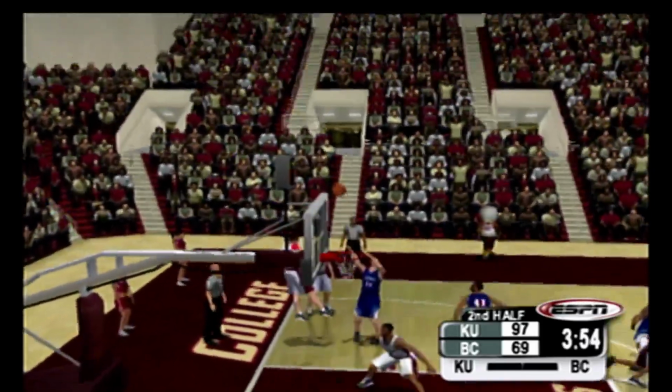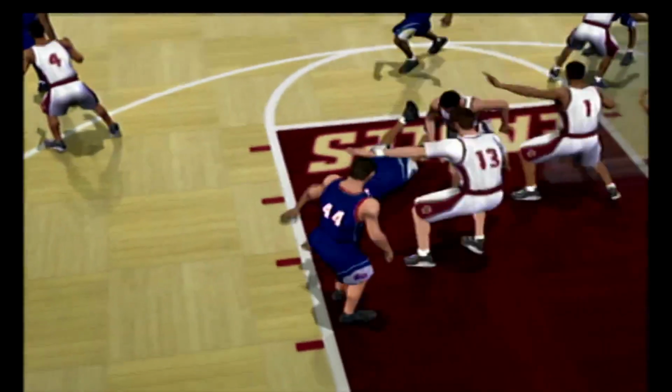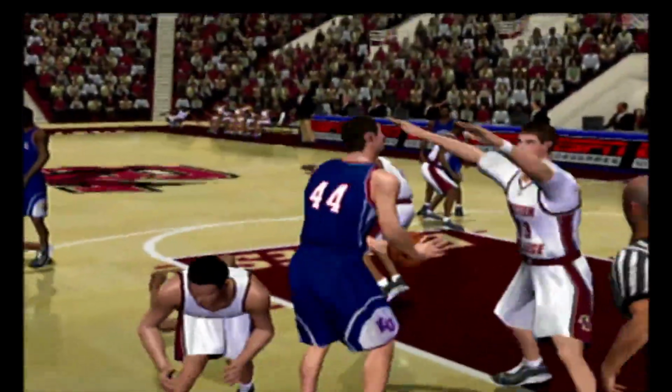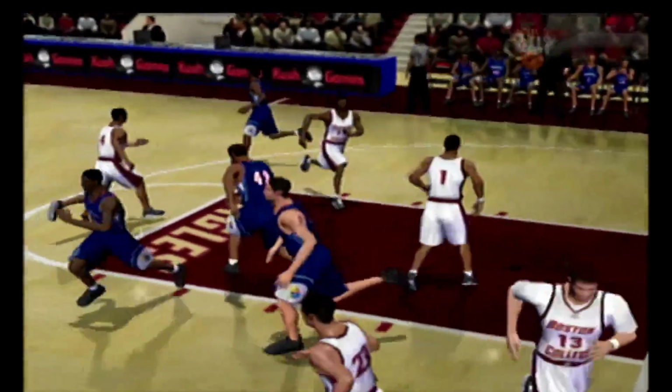The Jayhawks keep control of the ball. Oh, that's just beautiful. Let's take another look at that. Not much percentage on that shot, but you got to love the style. And you got to love his body balance as well. This kid has got skills.